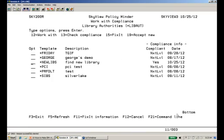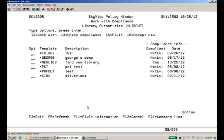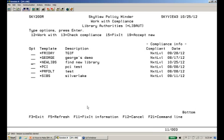So I'm going to pop up a command line. You can always do that from anywhere in this product. And I'm just going to create a new library and call it cleverly New Lib. All right. Now I'm going to rerun that compliance check. So what it's doing during this compliance check is taking that baseline from the original compliance check, and it's going to compare against the list of libraries that are currently on the system. And anything that was not in the baseline is going to be flagged as being out of compliance.